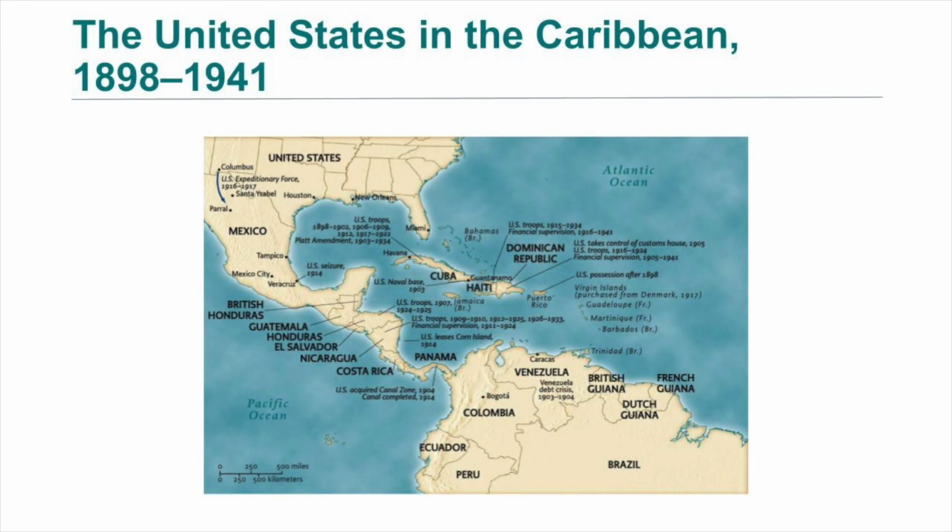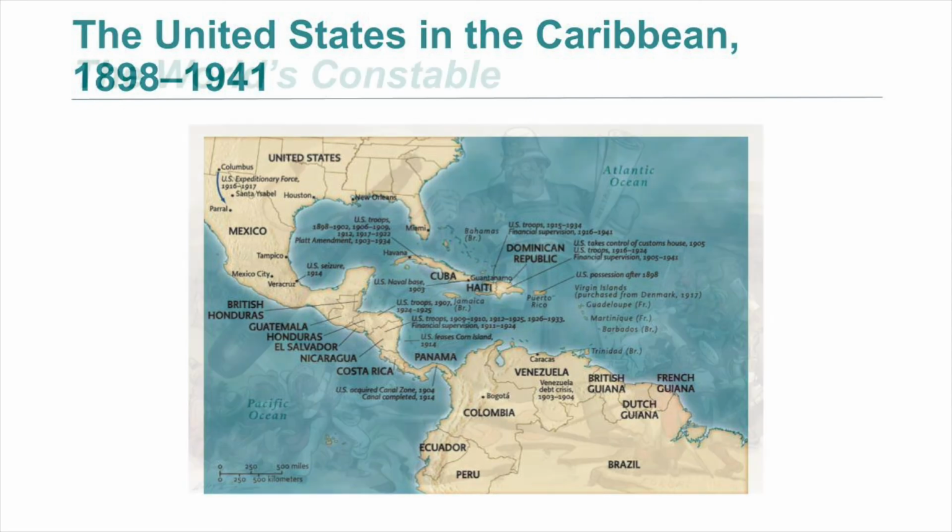Now, if we look at this map, you see the U.S. in the Caribbean between 1898, the Spanish-American War, and 1941, the start of World War II for the Americans anyway. You see just an enormous number of interventions. Almost every island in the Caribbean sees some American presence at one time. Almost every country in Central America, and even a lot of countries in northern South America, are visited by American military or diplomats during these almost 50 years.